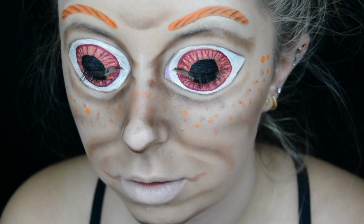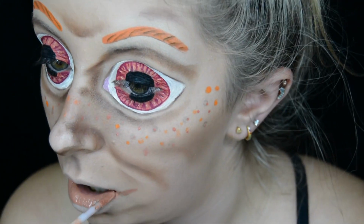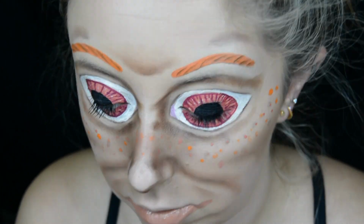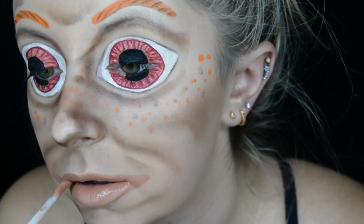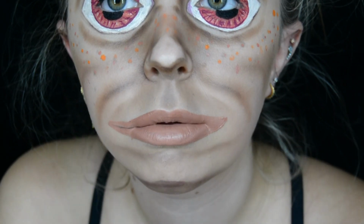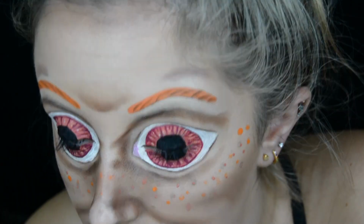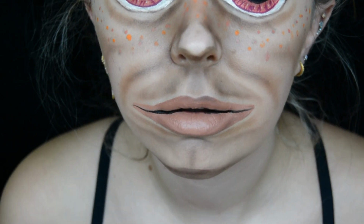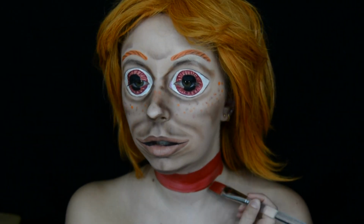Moving on to the lips, I use the Huda Beauty liquid matte lipstick in the shade Girlfriend, and of course I extended my lips because this is Chucky and he has a big mouth. So I just put this on my lips and extended them as well. I then get a black face paint and paint a line going in between my lips, so hopefully the extended part of my lips doesn't look too separate from my natural lips. I also get a little bit of brown eyeshadow and tap it over my lips as well so they don't look too perfect.